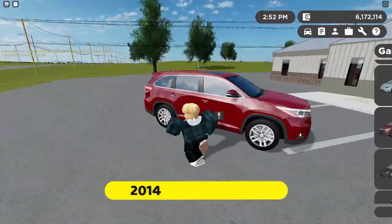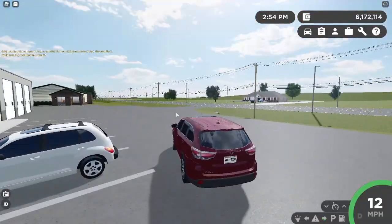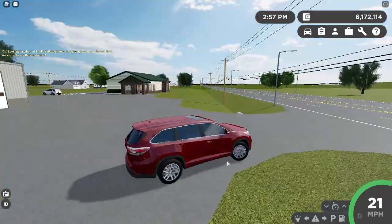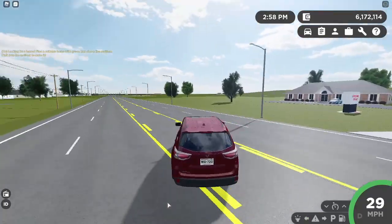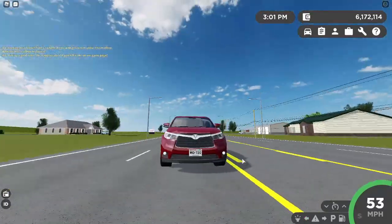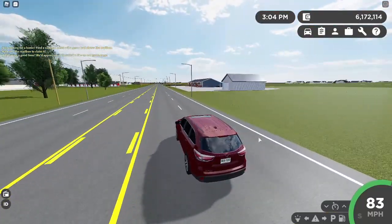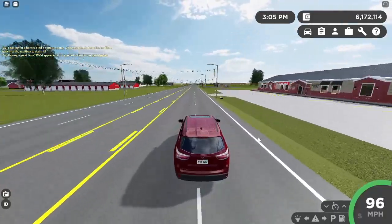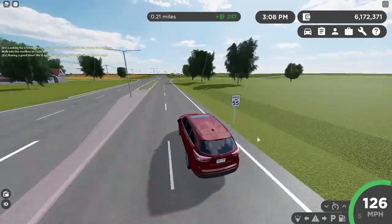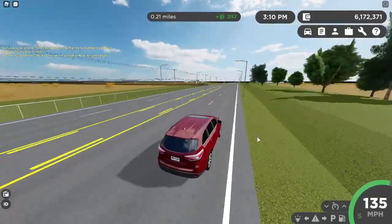Now we have the 2014 Toyota Highlander. This car's interesting. It's nice, but with all these other cars, the lights in front and back look kind of 3D, but with these, they kind of look two-dimensional. But it's still a fairly well developed car. I don't think we've ever had a Highlander in Greenville. Maybe we did in V2. I can't remember. I think we may have in V2, but I think it was like a 2011 or something.